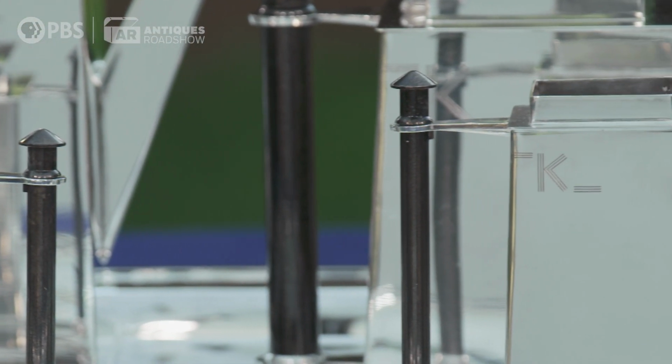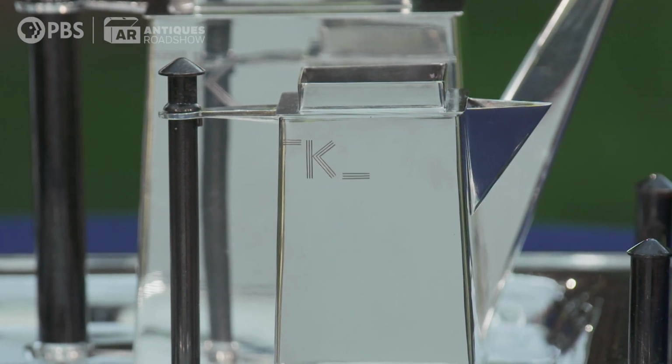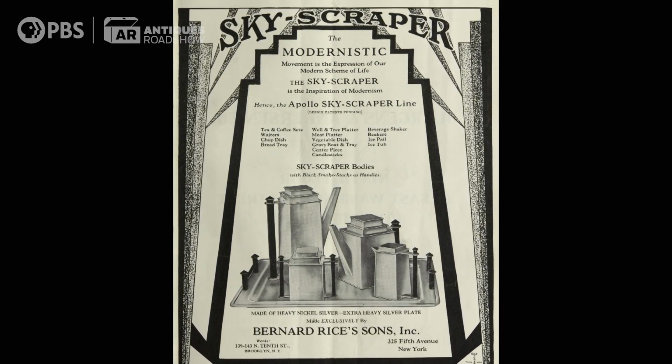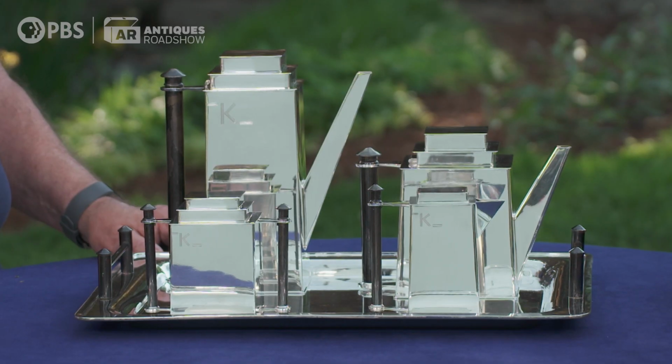This is called the Skyscraper tea and coffee service. It's by a company called Bernard Rice's Sons, and it was designed specifically by Louis Rice. The term skyscraper comes from the architectural shape of the objects. Louis Rice designed this, and it debuted in 1928.